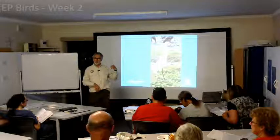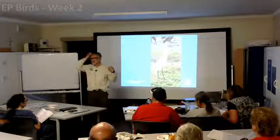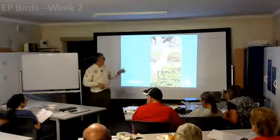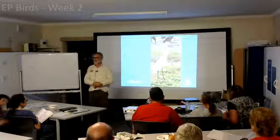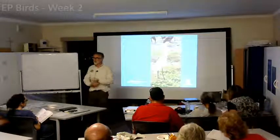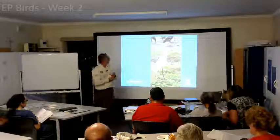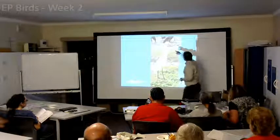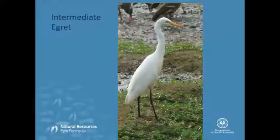Up north, they've done okay, because they still get all the floods up north. But down south, there was one reported on Eyre Peninsula last year. So keep an eye out. But intermediate egret. And if you do look at that head, if you get a good look, notice how there's only a little flick there. It doesn't go right back. It's not a big, long mark.